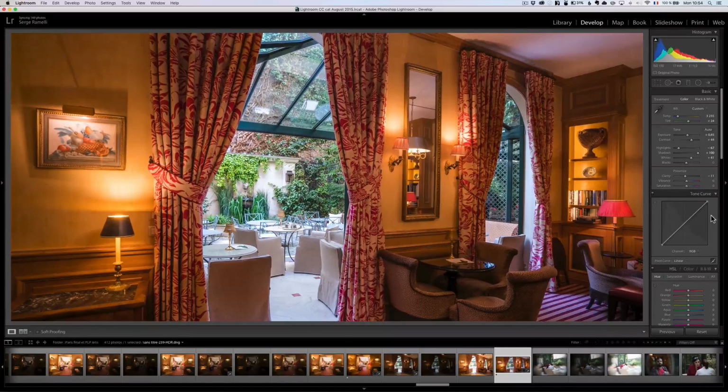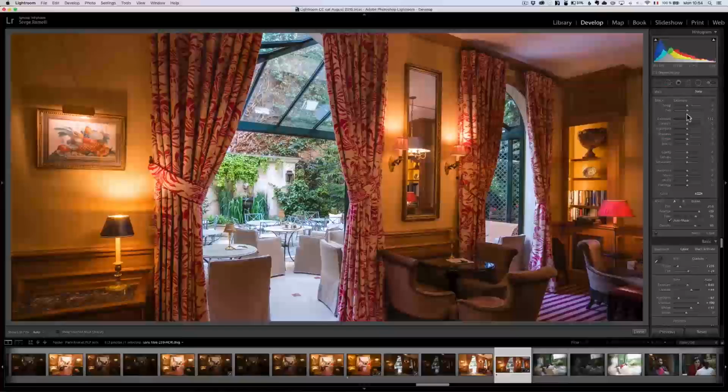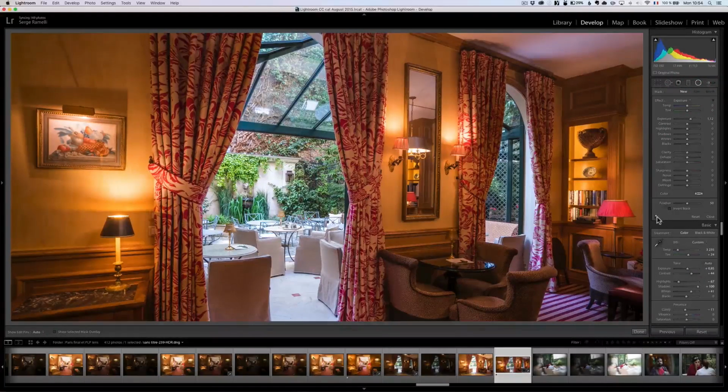Okay, and I think on this one I'm going to take a little brush and I'm going to boost the exposure. Oh, first let me show you the radial filter before the radial filter. Oops, before the radial filter, after. Small change, but it, you know, brings back the light. We are bringing back the light.